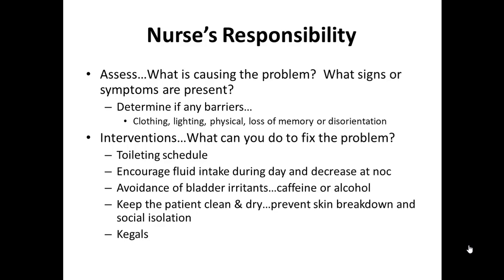A new thing when I was working in nursing homes was encouraging their fluid intake during the day, and then at 6 o'clock, I think was the normal time, decreasing how much water they were taking after 6 o'clock. We're going to keep them clean and dry, just like we would our own children when they're in diapers. These patients need to be kept clean and dry. Use A and D or Desitin or zinc or something to keep them from breaking down because of their incontinence.